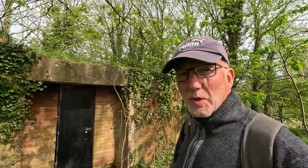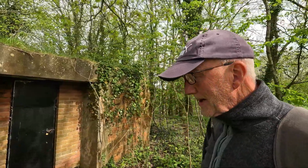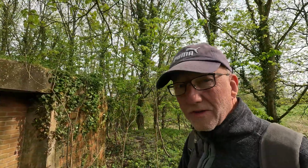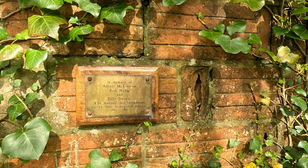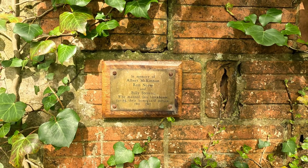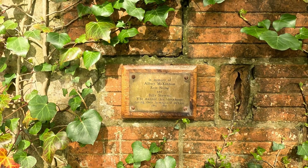Back where we left off in the last video in Horton, just outside Devizes, at this Type 28A anti-tank emplacement. What I failed to notice in the last video was the brass plaque screwed on the side here, in memory of Albert McKinnon, Ron Noyes and Billy Stevens, who manned this blockhouse, as they call it, during the Home Guard service in 1941 to 1945. A real poignant reminder of the bravery of those guys.